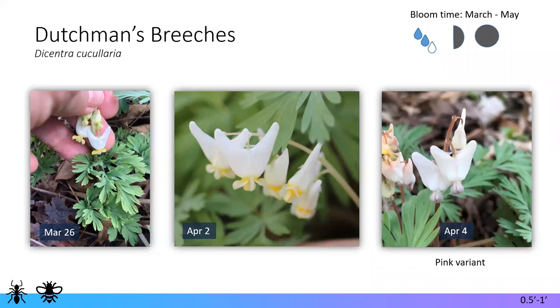This is also a plant that is spread by ants, so you can thank an ant for helping you spread this little beauty around. Now, in my yard, it's always amazing to me how far away new plants can spread just because of ant movement.